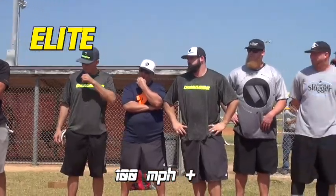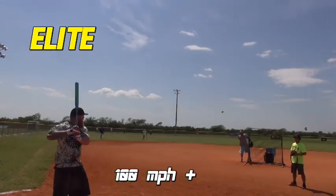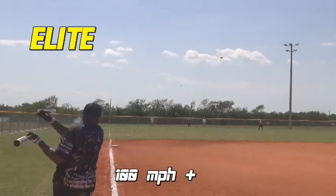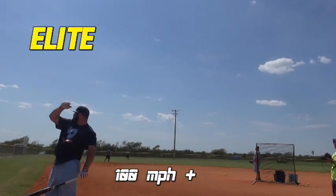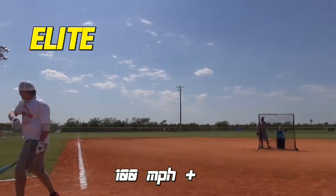The elite pros are a group that can consistently hit over 100 miles per hour exit speed. This is a rare combination of mechanics and genetics. This player has 400 foot of power and beyond, and the line drive reaction time is frightening.